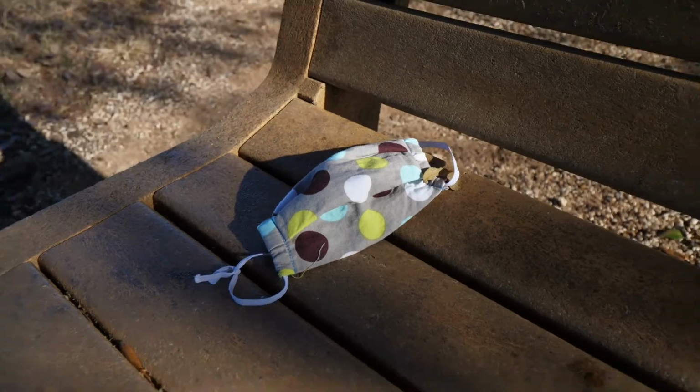I don't get why people leave these things behind. Usually I pick up litter as I find it, but I'm not touching a damn COVID mask. It's just gross. I'd rather pick up a tampon, or I wouldn't pick that up either.